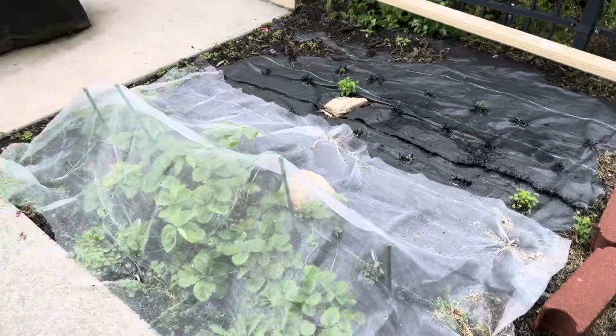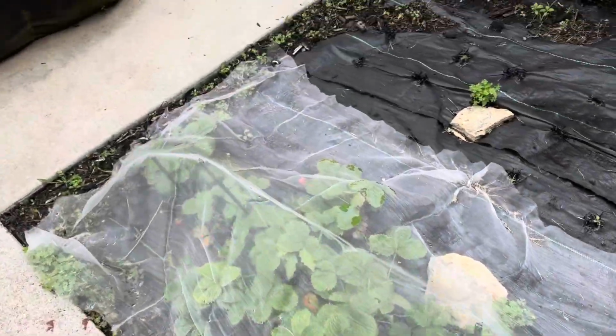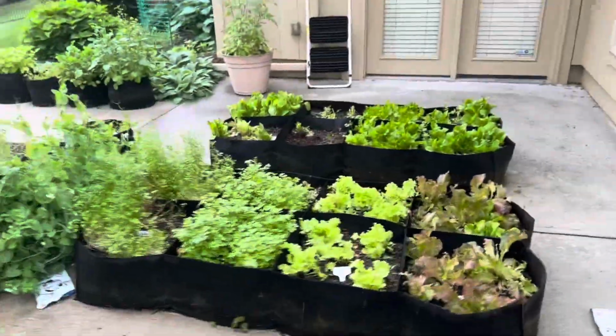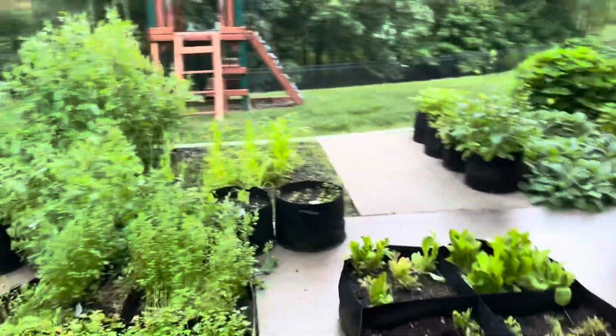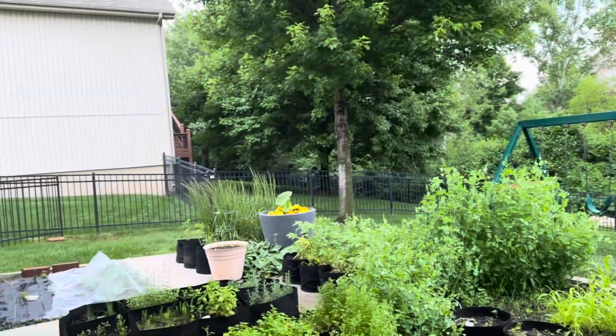I'm growing some beautiful strawberries right here. Those are growing very well. And if you look in here, they're starting to send out some runners. So very excited about that. And it is starting to downpour. So let's get under some roofing here. So we're just going to have to do it from this view now.